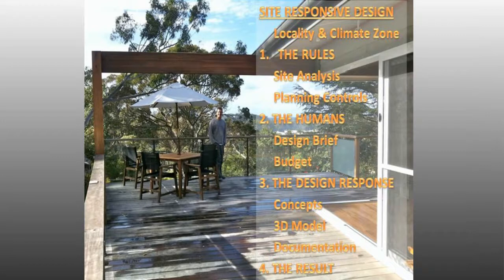And then number two, we look at the humans. So we have a design brief, and that design brief should really find out what the occupants need. It will start with what they want, and then we have to give that a bit of a shake to distill out of that what the real needs are. And the other factor there, and some people put this in the externalities basket, is the budget. Everybody has a budget, even Jamie Packer, I believe.